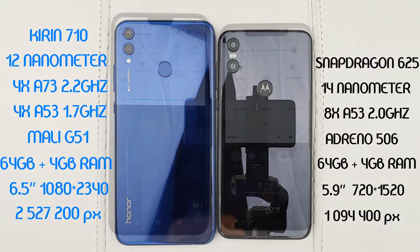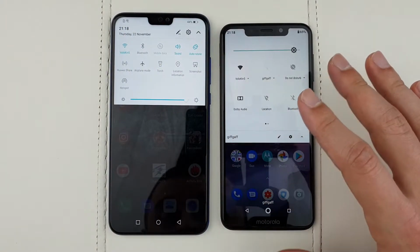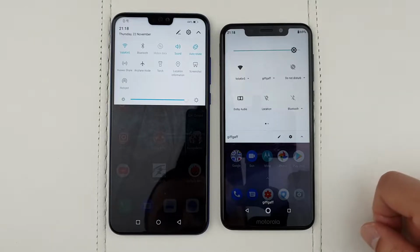Let's find out. Okay guys, the phones are ready. I have matched the brightness on both phones to my eyes. That's probably 95% and 90% over here. Both are connected to the VoloKin 5 Wi-Fi network and both animations are set to 0.5.